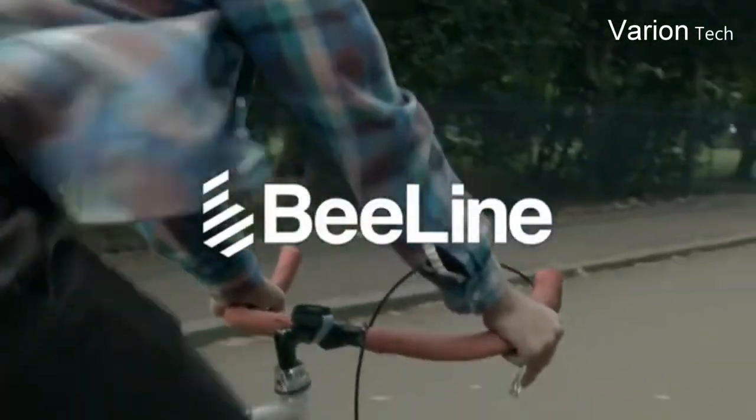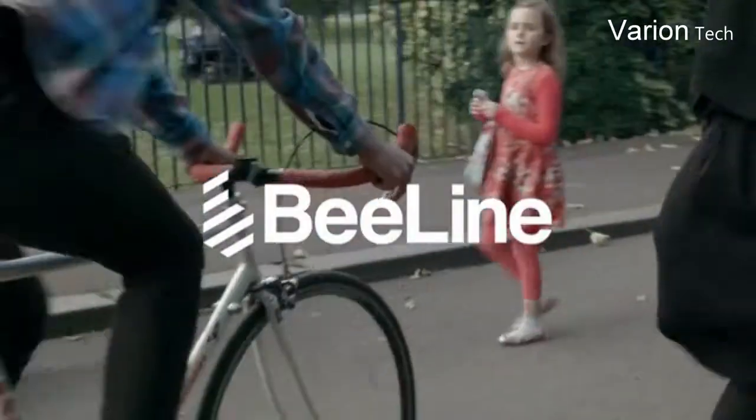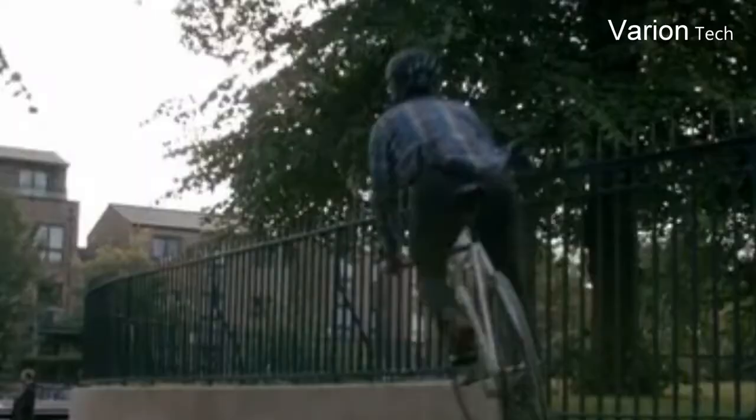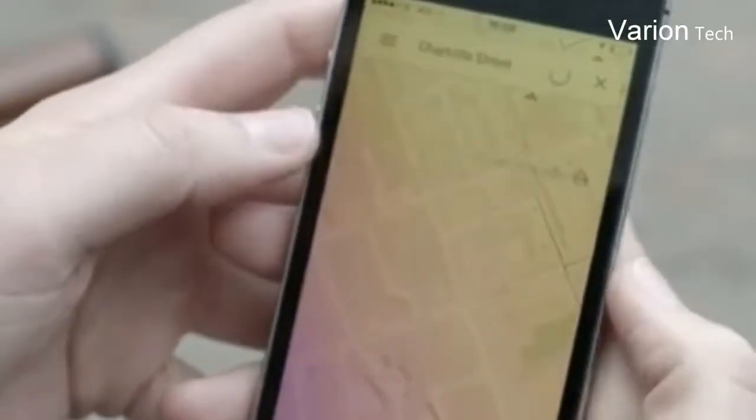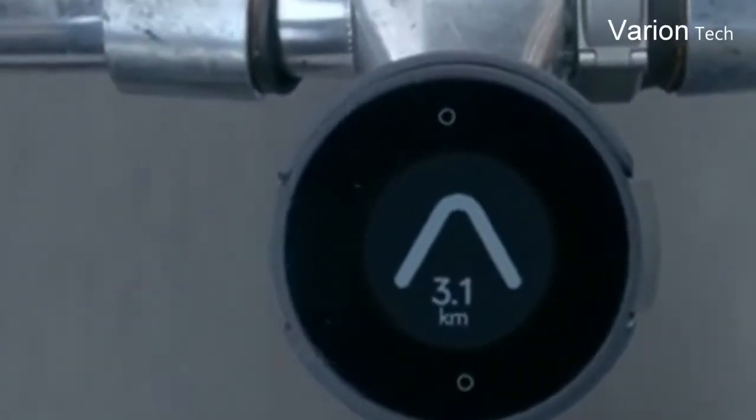Beeline, a cycling device that will change the way you think about city navigation by putting the fun and adventure back into your ride. With Beeline, simply pick a destination and you're good to go. The device shows you the distance and the direction to head in, the rest is up to you. No turn left, turn right, no route. You choose your turns based on the direction of the arrow.